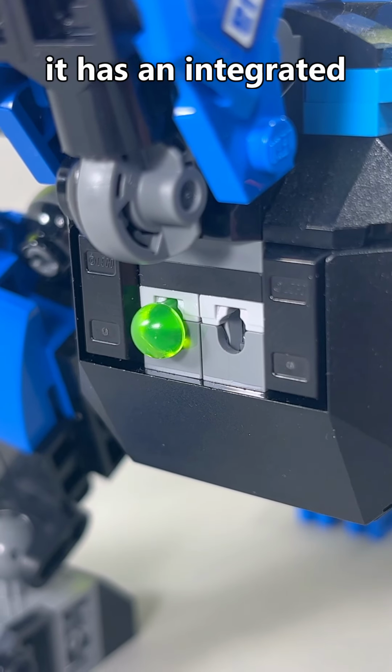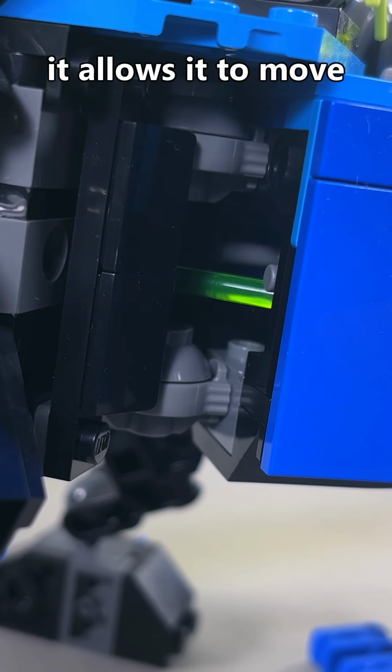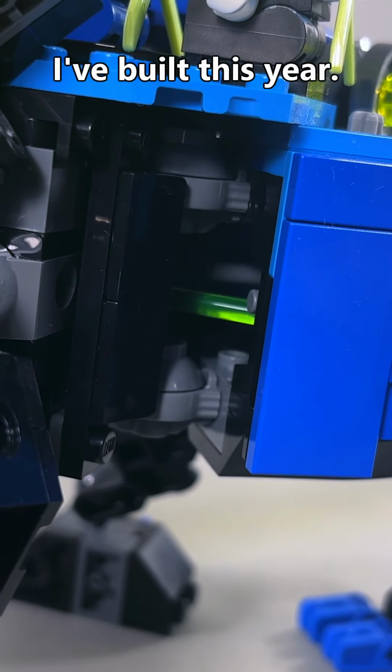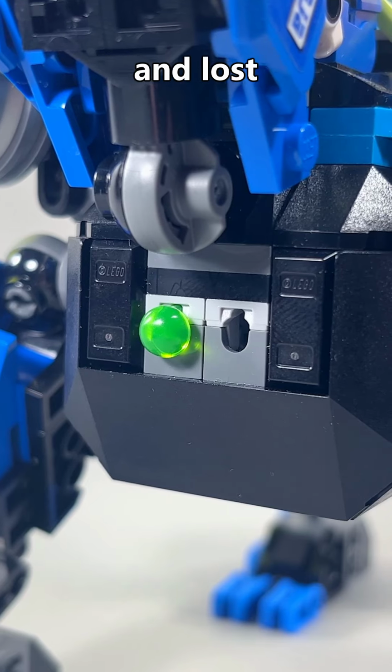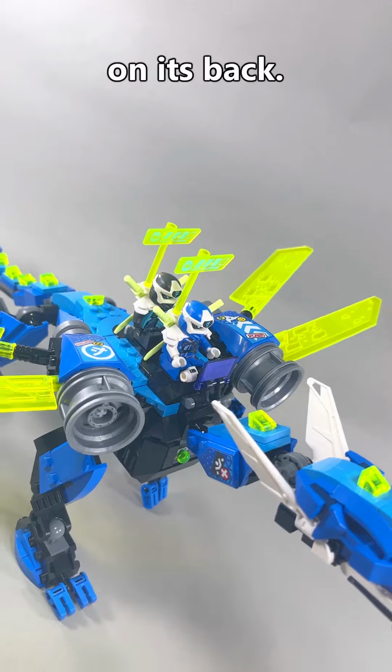This is ignoring how it has an integrated missile launcher, with ammo that extends beyond the joint at the center of this beast, yet allows it to move without compromise, in what might be one of my favorite discrete functions out of the sets I built this year. So discreet, you might not realize this is a button, like myself, and lost multiple missiles. Not everything can be perfect, but at least there's enough room for 2 minifigs on its back.